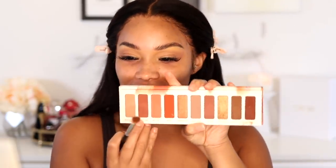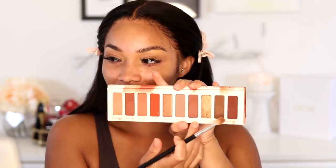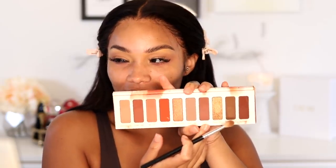Okay, so now that I've got that built up, I'm then gonna go into the shade. I don't know if I wanna go into Thick or Downtown. This is Downtown, this is Thick. So Downtown's a little more red and Thick is a little more mauvey, however you say that.